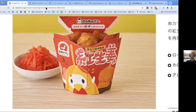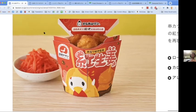Yeah, for sure. I personally don't know if I would enjoy this flavor. I could see it going either way. In one sense, the ginger could be quite refreshing and cut the richness of the fried chicken. On the other hand, it sounds kind of gross, so I'm not sure about it, to be honest with you.